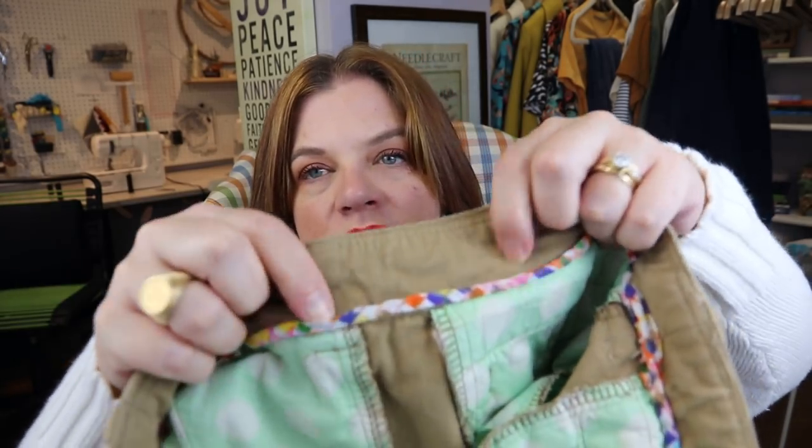This also has a faced waistband, obviously. And I finished it off with some bias binding that was in my stash just for a little fun pop of color. It has a zipper fly. I used just a regular nylon coil zipper, because that's what I had in my stash, and that works really great.